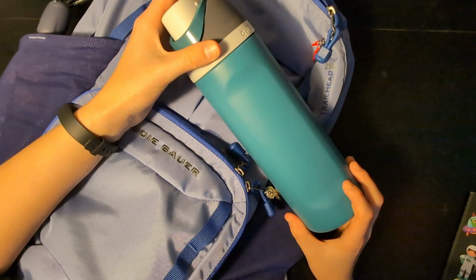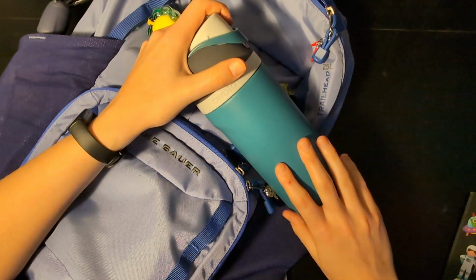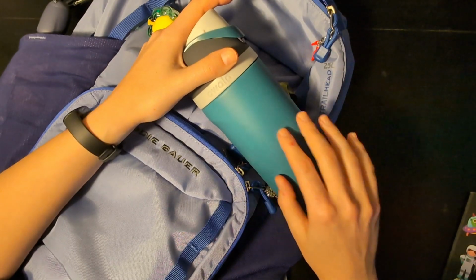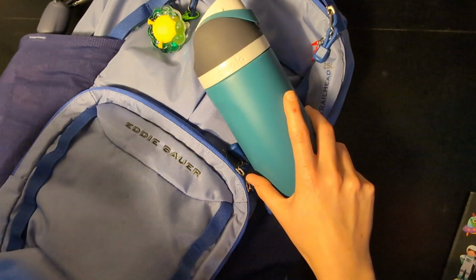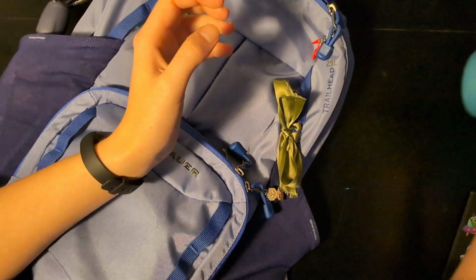I'm thinking about putting stickers on it, but I'm not sure because I've put stickers on water bottles before, and then they peel up from me washing them and stuff. So I'm sort of holding out on putting stickers on it.